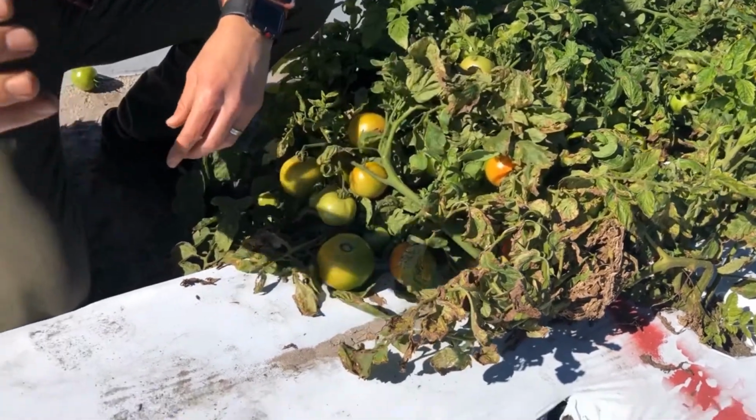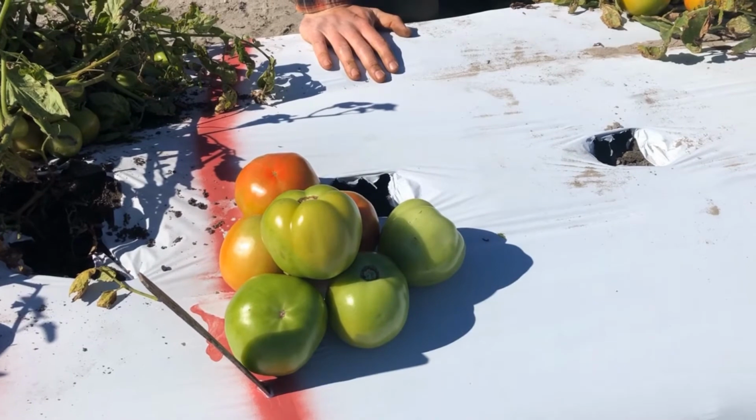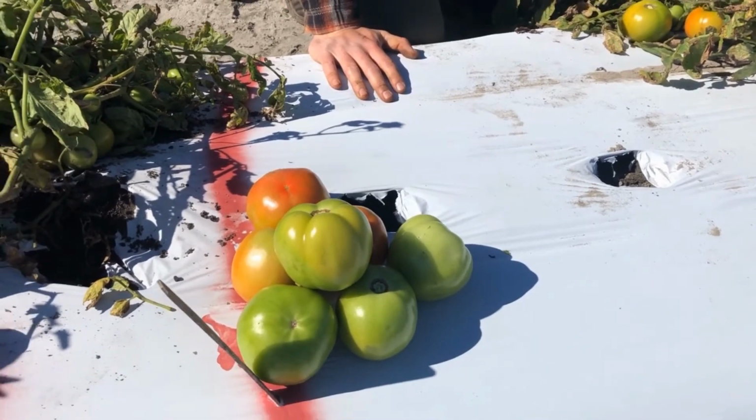So we're not quite there yet. We're trying to get to fruit that are a little bit closer to this size and quality, and we're getting close to that point, but we're not quite there yet.